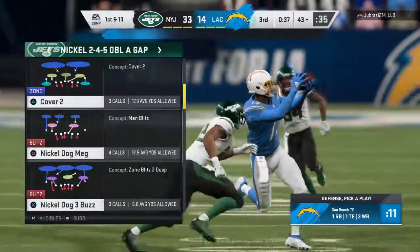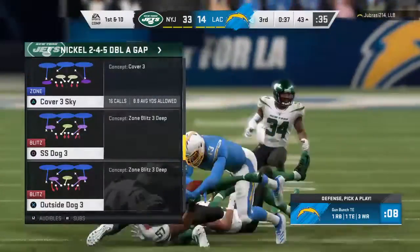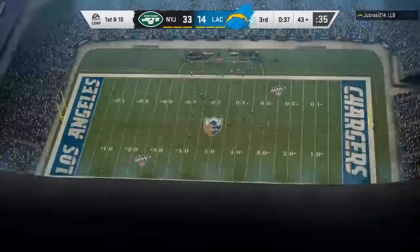He caught that. Yeah, bro. I was shocked too.